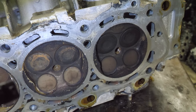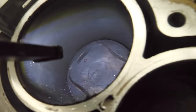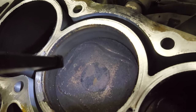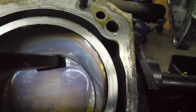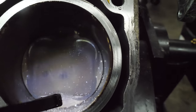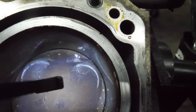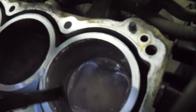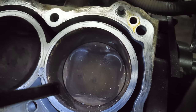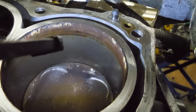Let's go look at the short block. So this cylinder doesn't look too bad. This one isn't too bad. This one's bad. Really bad. It has new valve reliefs that were not there before, especially on the intake side. So I bet all of those valves are bent. And we know that the rod is no longer a connecting rod, but a disconnecting rod.